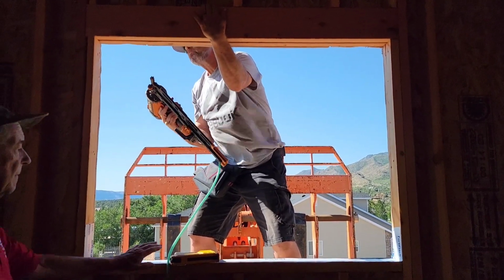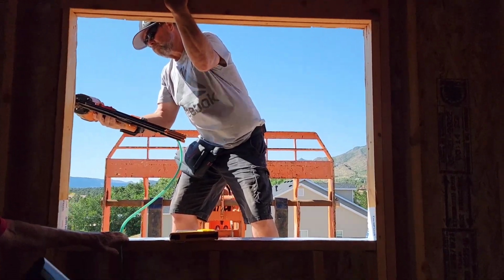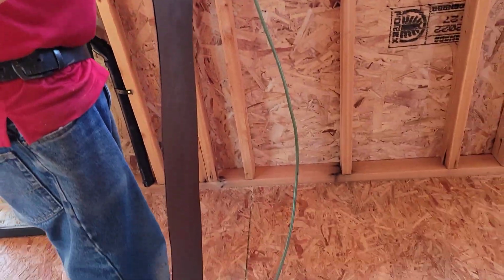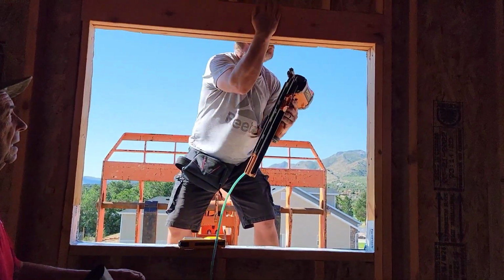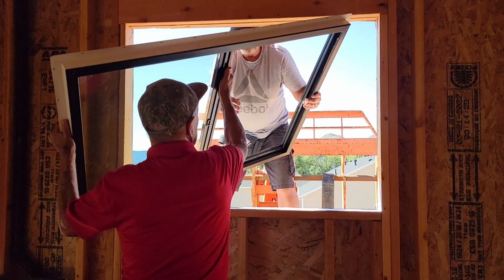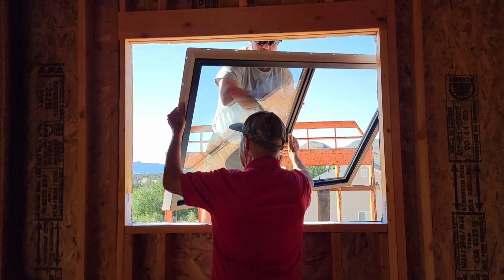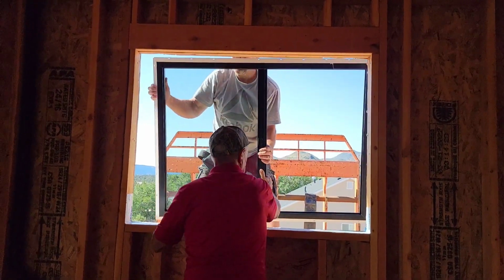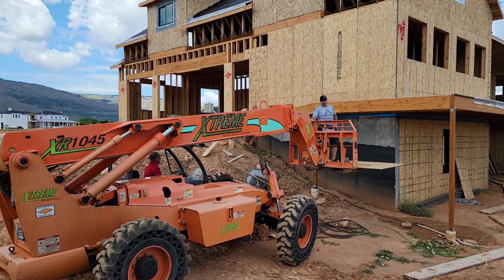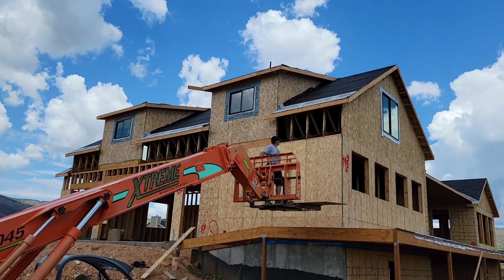Everything takes a lot of prep. So we're prepping for this window. We put sticker on. We're getting ready to put this up on the outside. So lots of prep. All right, here we go. Yeah, we're going in the right way, correct? Yes. Installing the window. Okay. Woohoo! Windows up.